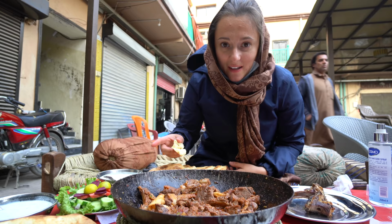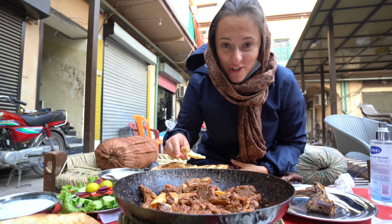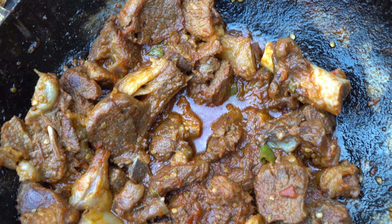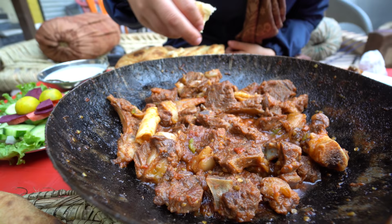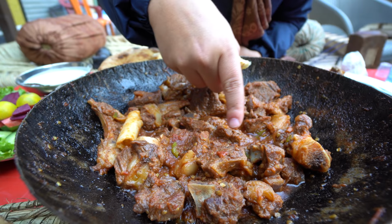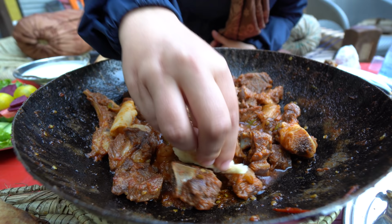It is time to try Peshawar's version of karahi. So inside this, pretty simple ingredients actually, some salt, some tomatoes, which has been mashed up all around, and also some green chilies, so it might be a little spicy. Let's go in for a bite here with the naan. Oh wow, a lot of fat in there. I think this is gonna be really tasty.